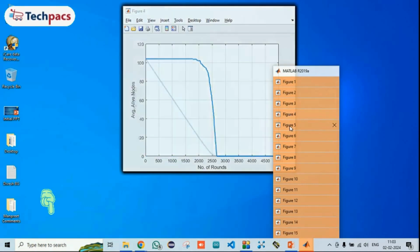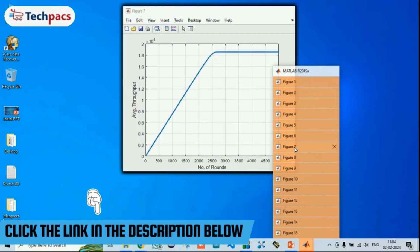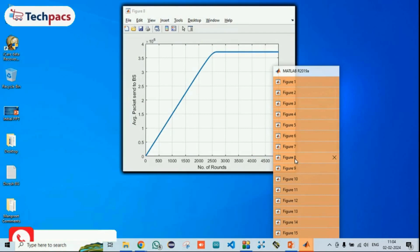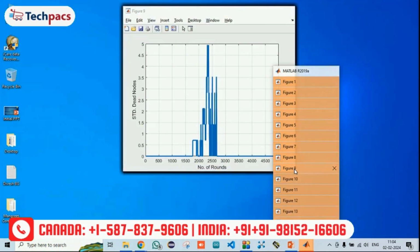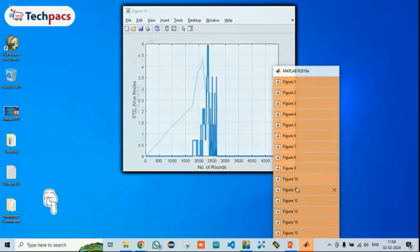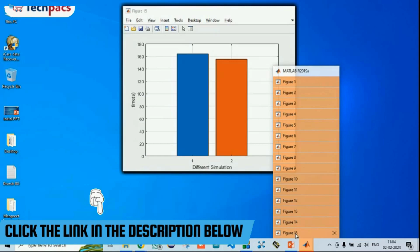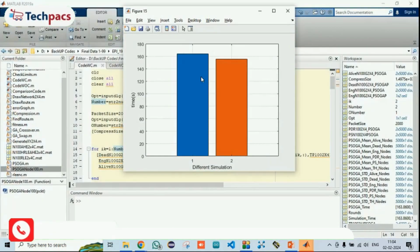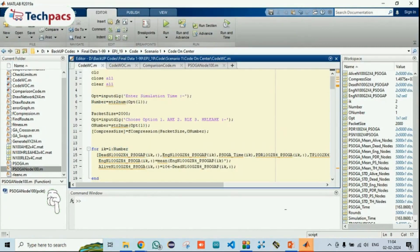Similarly for the alive nodes, this is for the average energy consumption. This is for the packet delivery ratio. This is for throughput, packets sent to the base station. This is the standard deviation of the dead nodes, alive nodes, and all those parameters. Finally, how much time it took for simulating the first and second, it is in seconds, so it is showing the results. This is for 2 time runs.